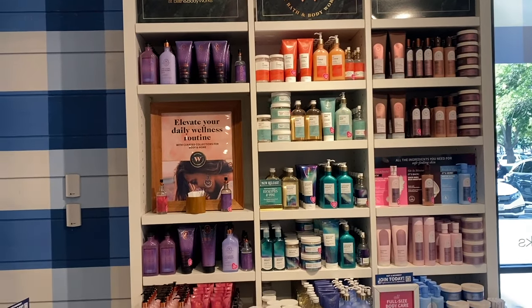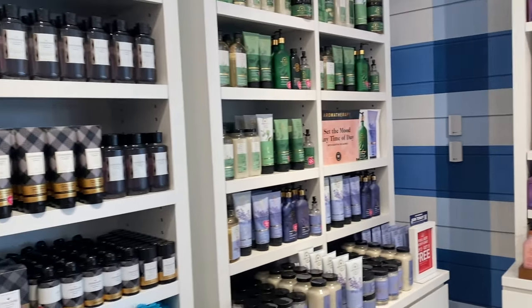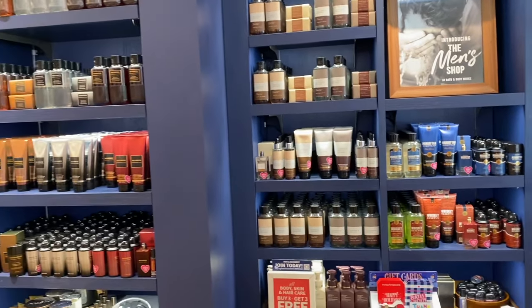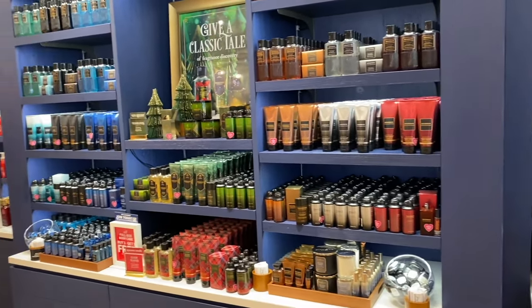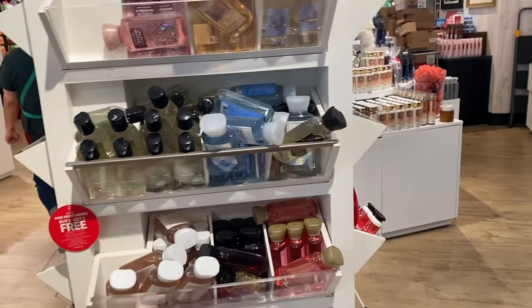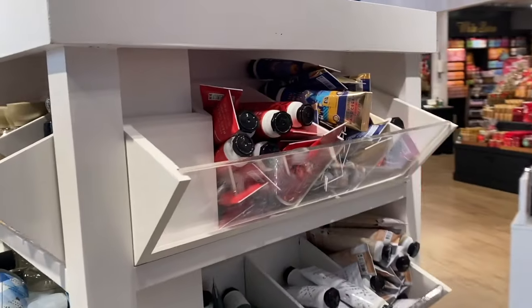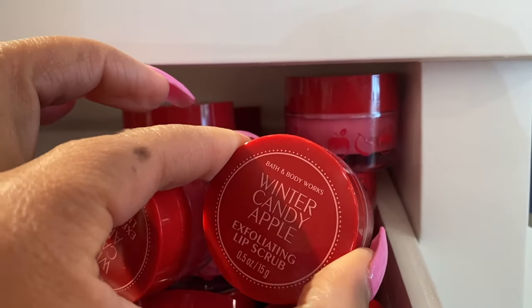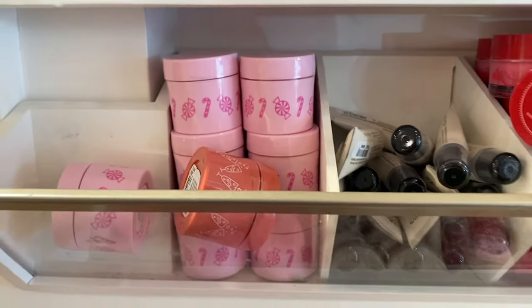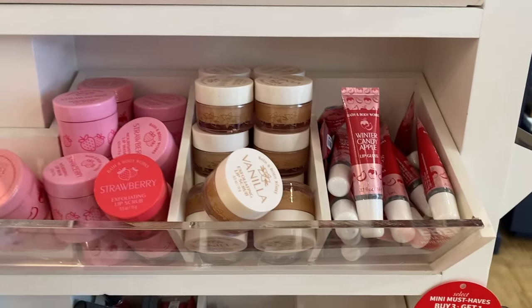The Aromatherapy Wall, Orange, and the Ginger Orange, or whatever that one's called on top. That one had too much ginger now, as it's come back. And then we have the Woodlands. Okay, in the minis, I didn't really see nothing new that I haven't shown you guys in other walkthroughs. You guys know I do these like all the time, so definitely take a look at other walkthroughs if you haven't been around. Winter Candy Apple and the Lip Scrub. I couldn't remember if I had shown you guys that one.